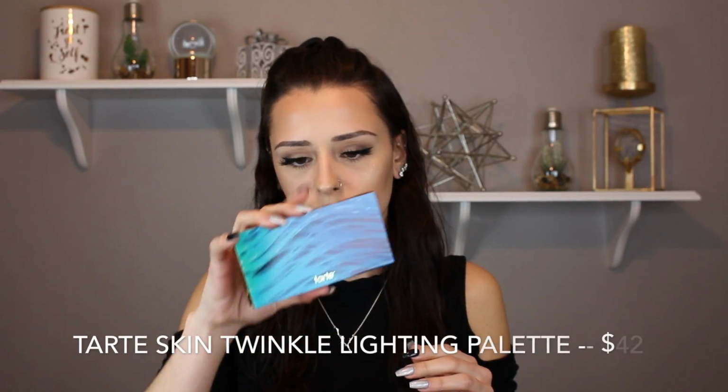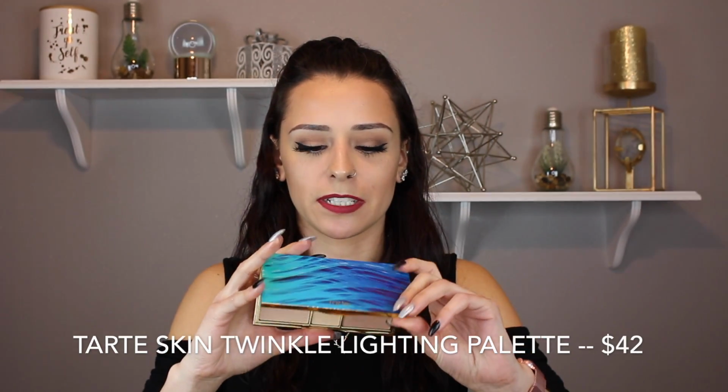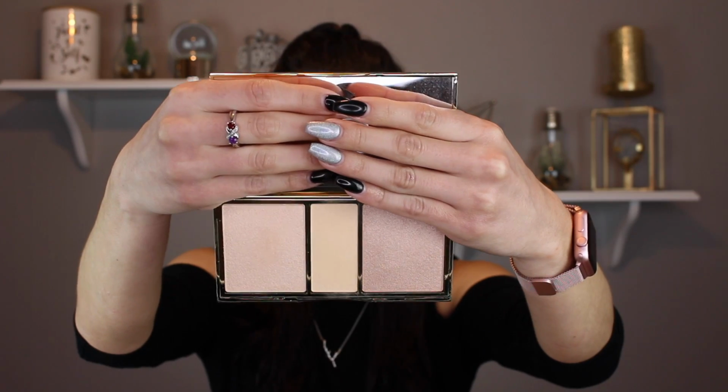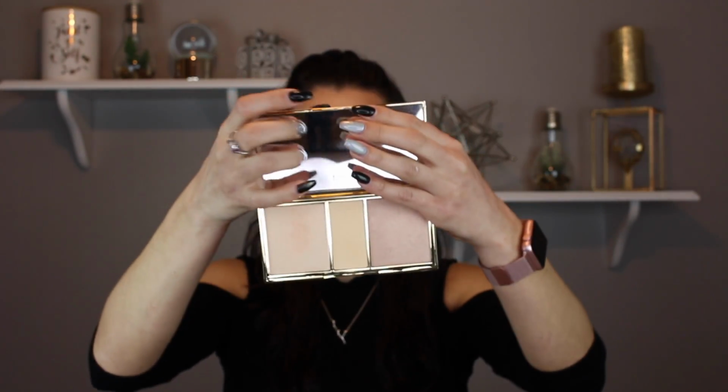Next up we have the Tarte Skin Twinkle Lighting Palette. This one unfortunately doesn't smell like the cocoa powder that I love oh so very much, but they are very nice highlighters anyway. And it does have a nice big mirror in it. And I do love this packaging on the outside. It's very pretty, it gives me ocean vibes.